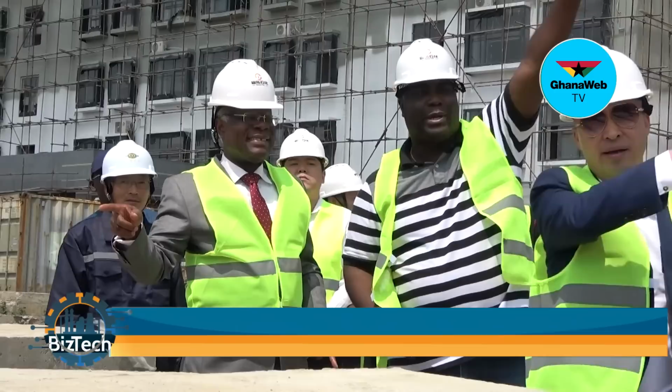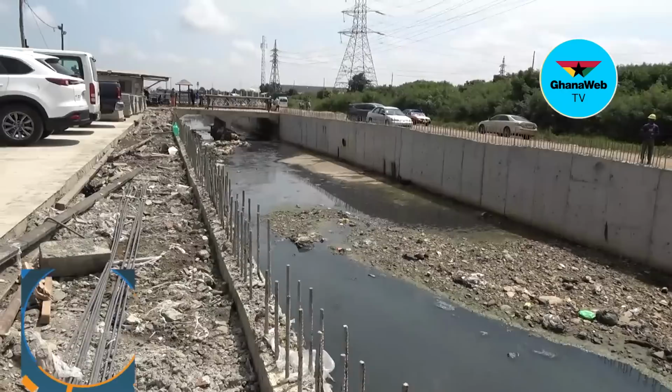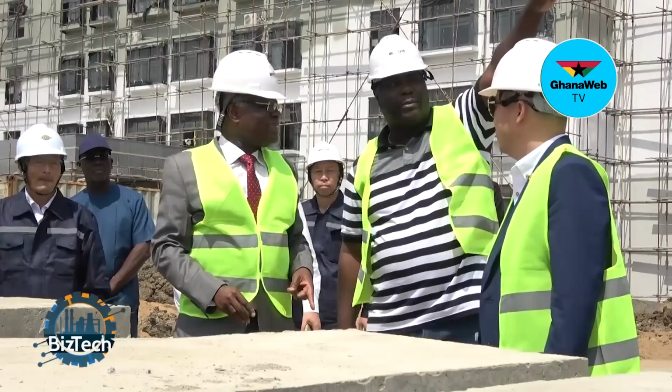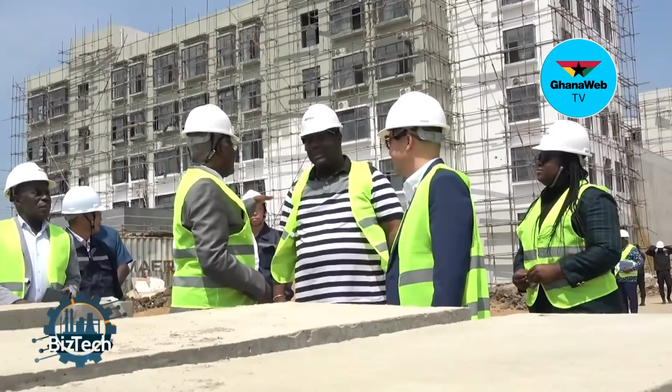So you did all of this? Yes, yeah. He said it cost him 30-something million, or more than three. All the way around the plant. This is a boiler. What we had in the past was water just flooded the area. But we are trying to do something.